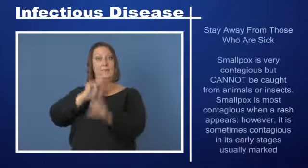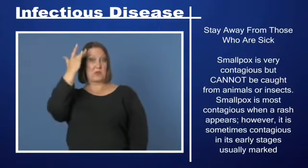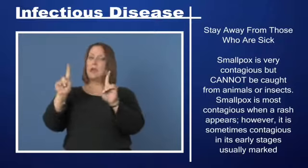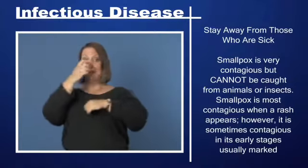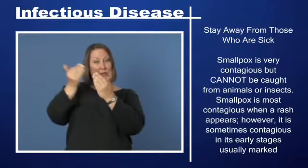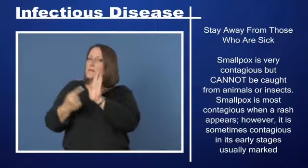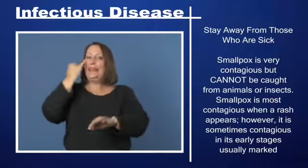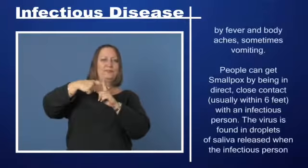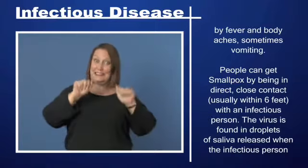Stay away from those who are sick. Smallpox is very contagious, but cannot be caught from animals or insects. Smallpox is most contagious when a rash appears. However, it is sometimes contagious in its early stages, usually marked by fever and body aches, sometimes vomiting.